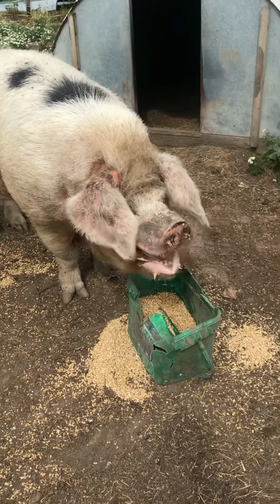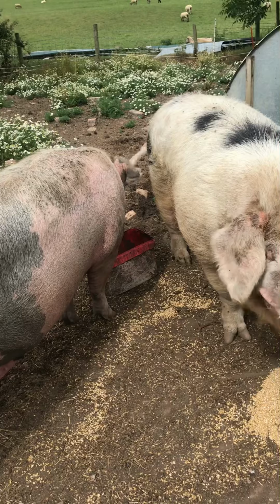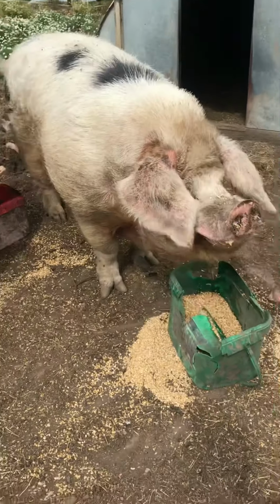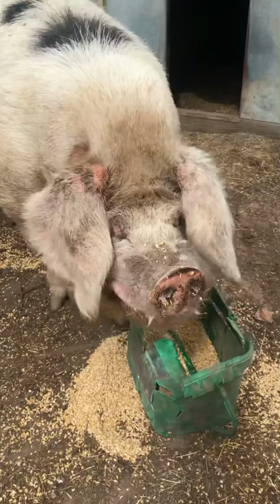Shane can be a little bit grumpy when it comes to feeding time, so we try not to get the kids in. I normally feed it, they pass me the feed and we feed them, and they swap buckets. They make an awful mess, look, despite having a tub. Is that good, Shane?